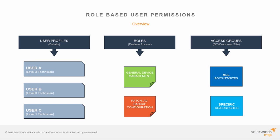And then we have what's called a user profile. So in this case, we have user A, he's a level 3 technician. User B, also a level 3 technician, but maybe he's a little more segmented. He's only concerned with a couple of sites. And user C, our level 1 technician, or our help desk tech, perhaps.